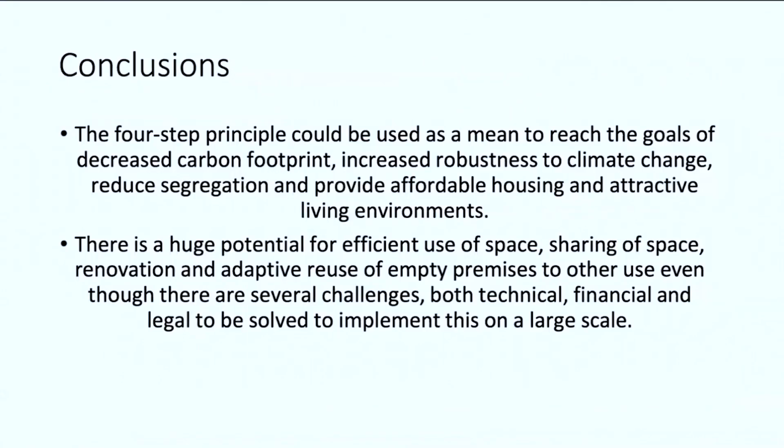And just to sum up some conclusions, this four-step principle could be used as a means to reach the goals for decreased carbon footprint, increased robustness to climate change, also reduce segregation, and provide affordable housing and attractive living environments. And there is also a huge potential for efficient use of space, sharing of space, renovation and adaptive reuse of empty premises to other uses. But there are several challenges, both technical, financial and legal, to implement this on a large scale. Thank you very much.